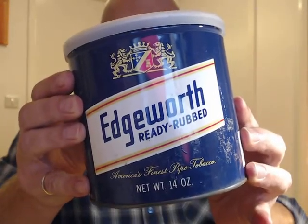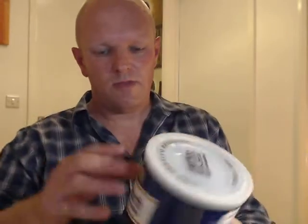So I've been on these Stanwell pipes, and with the picture at the back of the Stanwell were these. A 7-ounce tub of Edgeworth Ready-Rubbed, sealed, and a 14-ounce tub of Edgeworth Ready-Rubbed, also sealed. Now, this got me quite excited. Obviously the Stanwells were okay, and I thought I'd got a price in mind, and I put the bid in. But what really got me excited was the tobacco.